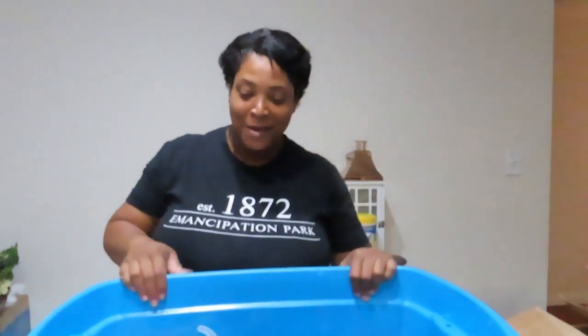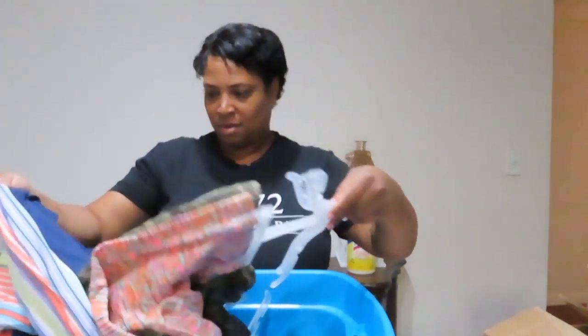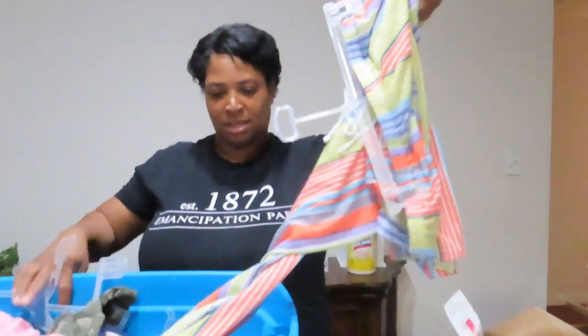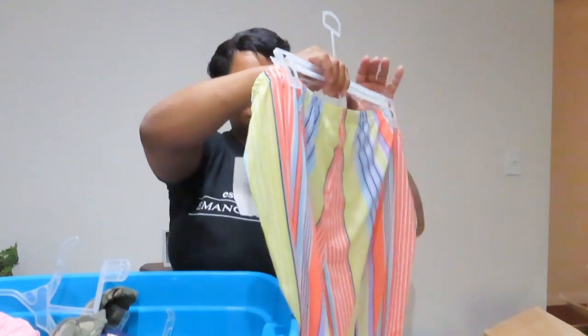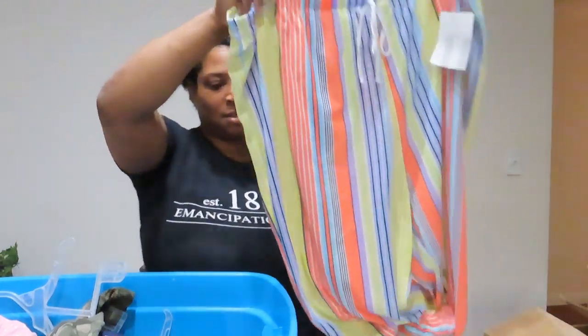Okay, guys. So now we're going to go into this big blue tote. And yes, more clothes. I'm so excited. So I'm thinking these are bottoms. There might be more. I have the shirt of this one, so it's not showing the price, but it was $12.50 for the set.